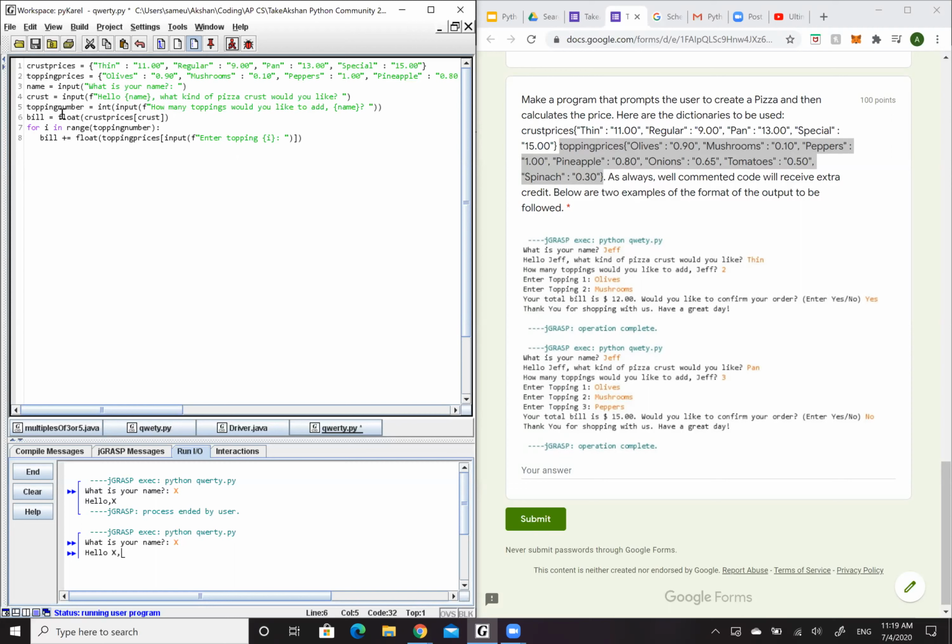So we want the bill to, okay, to make this look more simple, let's create a bill. Right after they type in their name, let's say that their bill is going to be equal to 0. So $0, or rupees or whatever currency they're using. Right when they enter the store and they type in their name, hit enter, they get a bill and their bill is 0. And then after they type in what kind of pizza crust they would like, we're going to add the price of the pizza crust to their bill. So that's what this line does essentially.